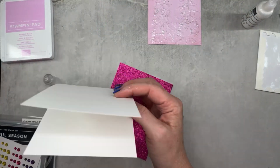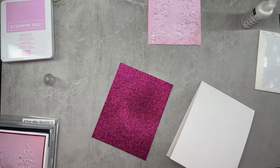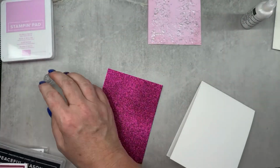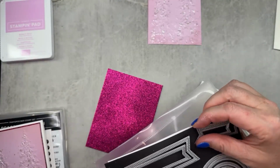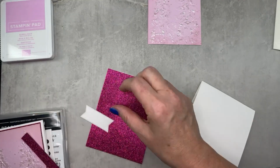So we have our card base. I have my banner here somewhere. Where did it go? I always lose at least one thing on a Facebook Live. All prepared, all the pieces there. I know I cut it. I remember doing it. Don't see it anywhere. Is it on the floor? I do not see it. Well, luckily for me, I have lots of paper and I can cut another one. I will find it later. Oh wait, I found it. There it is. It just fell out of my envelope.